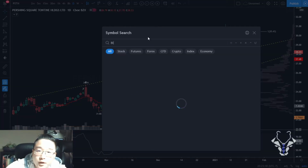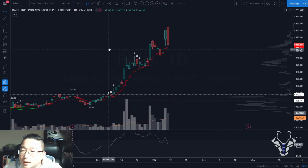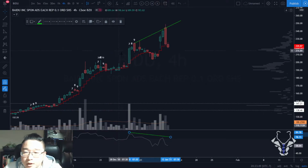Okay. Next, BIDU. I know a lot of people were hyping about this name last couple days. Today, bearish engulfing candlestick, big red flag, and bearish divergence, another red flag. Coming back down to the daily 8. Last time we closed under it, went right above it. Decreasing volume. Looking a little bit more bearish than bullish. Broke the 4-hour 8 already. No noticeable volume on the 4-hour 8.